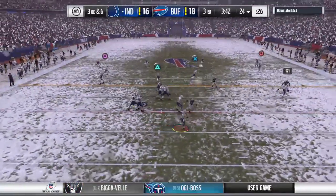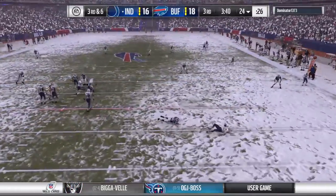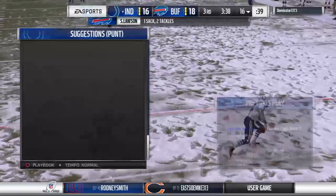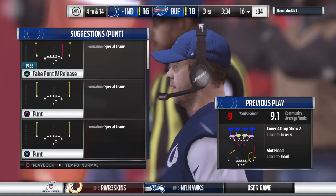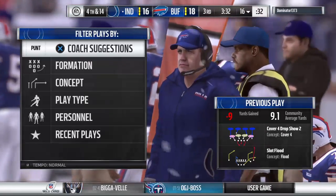Throwing on 3rd down, Luck. And he can't get rid of it. He's taken down. Shaq Lawson in there to sack him, and that is 10 for him now on the year.